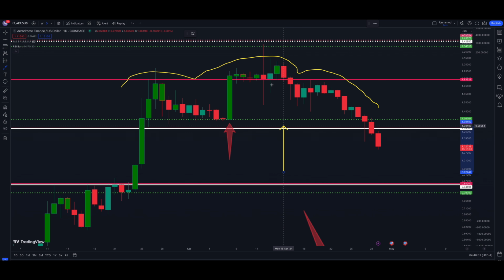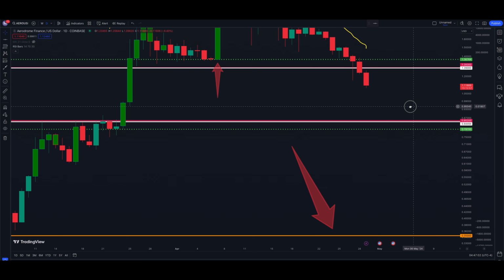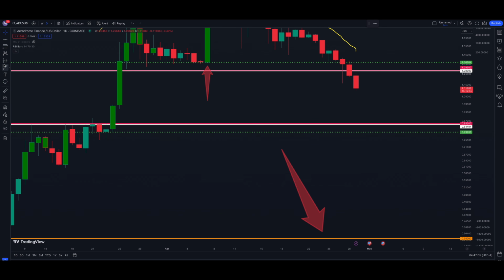So we have about $1.01, which would be our range here. So if we took away $1.01 from our 136, that's going to take us down to a target well below the market.